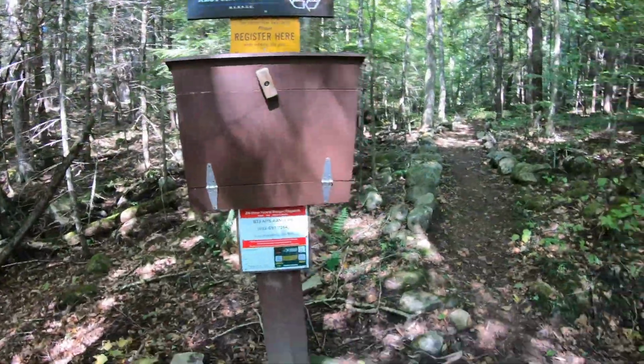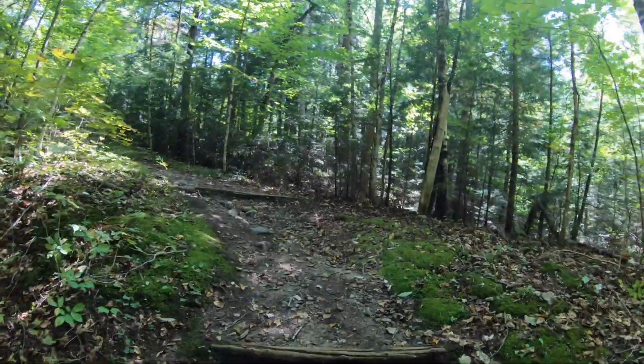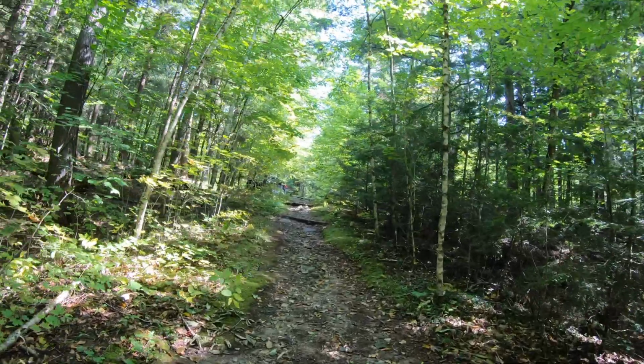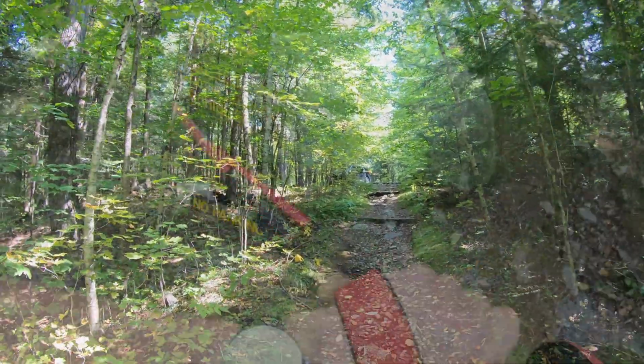Okay, I just signed out, let them know that I made it back alive. We're back at the beginning of the Hart Pond Trail. Now that was Hart Pond that we saw. We just passed by it and went to North Pond. We caught it on the way back. So let's get back to camp and have some lunch.